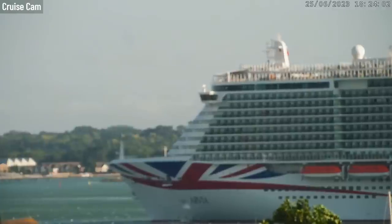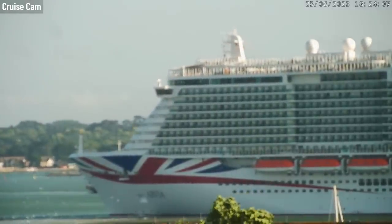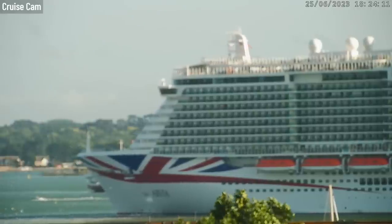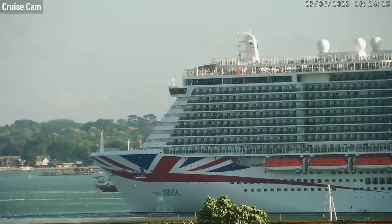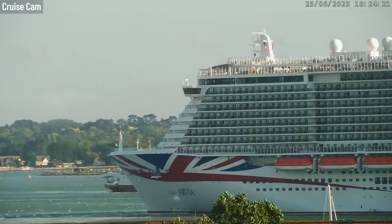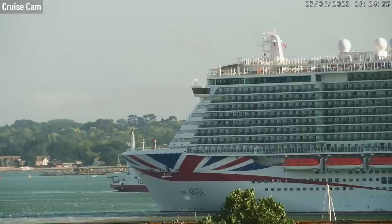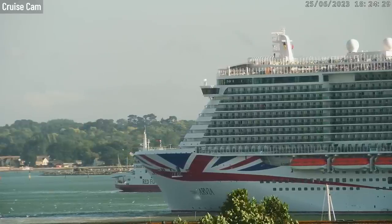You see Arvia still backing out. You can see the wind on the tree there at the bottom of the screen. It is quite gusty. And you can now just about see the Red Osprey lurking around waiting for Arvia. They're not too happy about the Red Funnel ships passing while they're turning, so they ask them to wait. They do ask for permission as well, so it's all very etiquette driven and very polite, but sometimes they like people to wait.